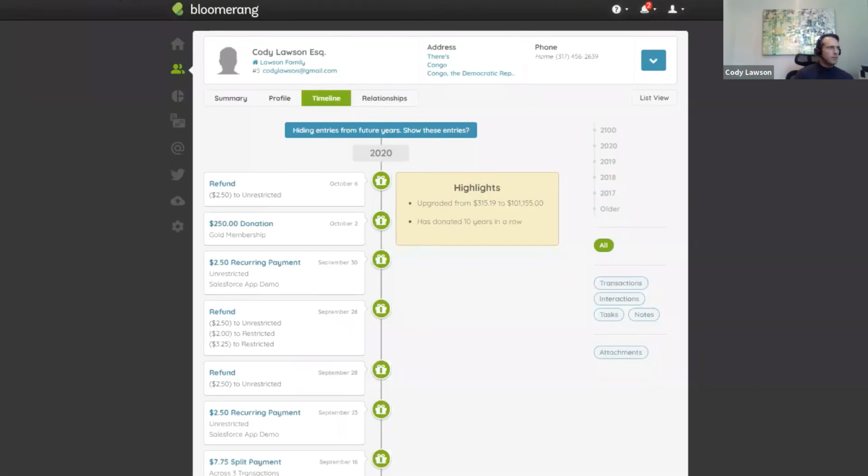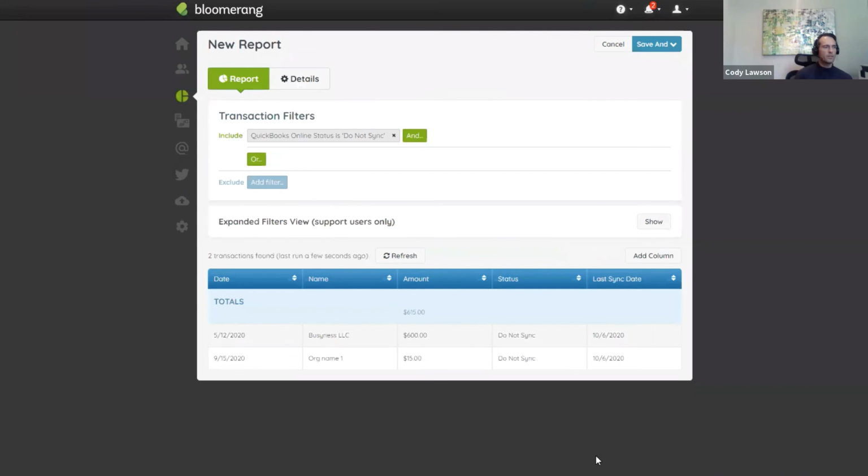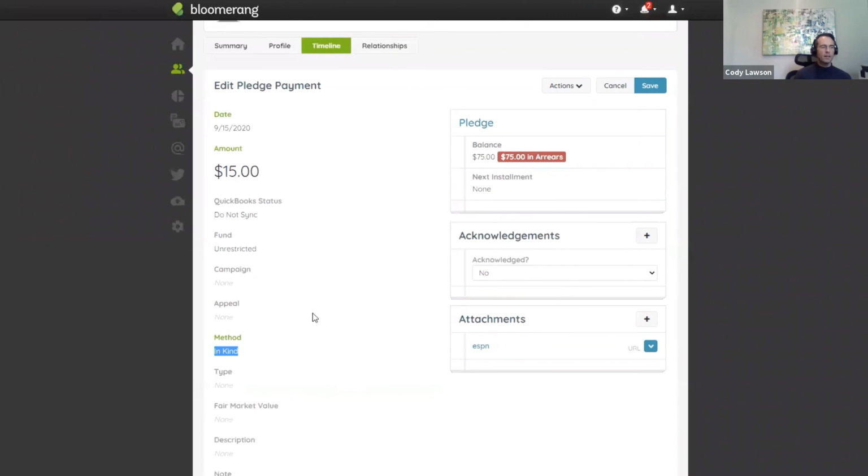Let's see, is there anything else that I can show you right here? Oh, I can show you the do not sync report. In this case, I only did not sync a couple entries. The reason that you may not want to sync something over, for example, in-kind gifts, many times people don't want to sync over in-kind gifts. So I created a specific rule to not sync those over. You can still reflect those in QuickBooks. Typically, those are done through journal entries, but we don't have that functionality built into this integration.